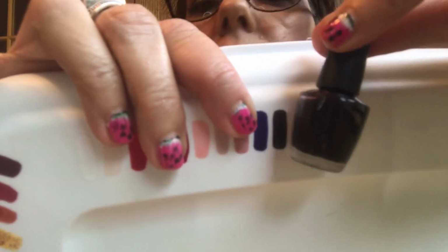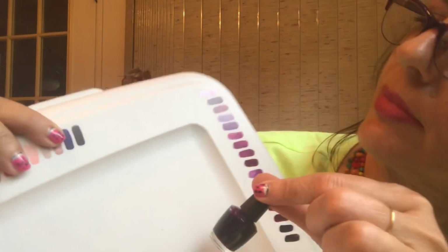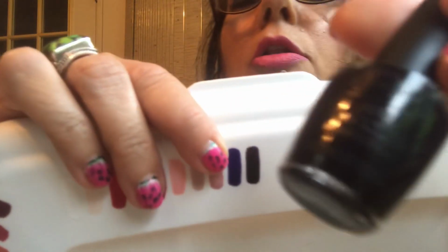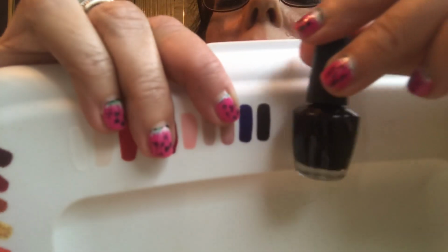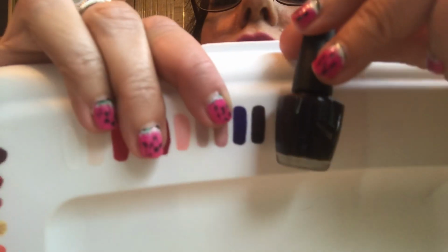And that is, I thought it was going to be a dark plum purple, but it's black. But it looks plum. The bottle looks plum, but the swatch looks black. So I guess it's a black, but it looks like a plum. I guess it is black, Linkin Park After Dark, but it almost looks like a black plum. Or more black than plum, but I didn't think it was a straight black, but I guess maybe it is. So I think that's it. I think we've gone all around the swatch board.